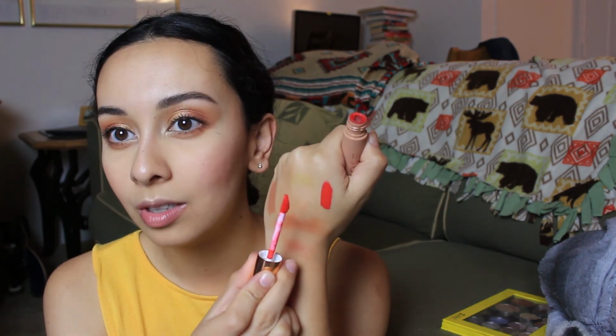But let me show you Hot Fire. First off, the packaging is amazing on this collection. It's currently sold out. It won't be restocked until September, but it has this soft touch matte feel to the tube, and then it has a rose gold cap on it. But Hot Fire, whew, this shade, girl, look at that. It's just so neon. I'm gonna use it.